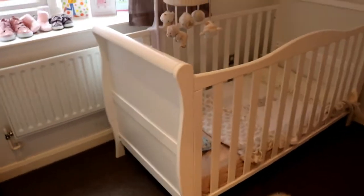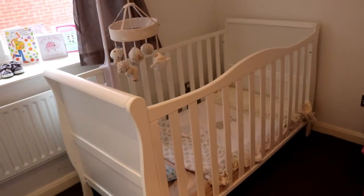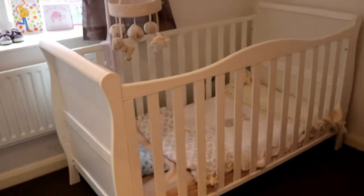But yeah, this bed, I bought it from Babies. Is it Babies R Us? No, sorry, Online for Baby. So it's a discount store for baby stuff. It's actually a friend of mine who told me about that website. I'm so glad.